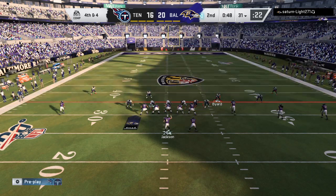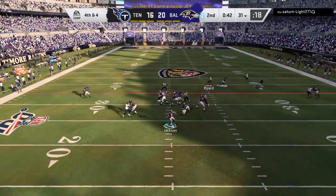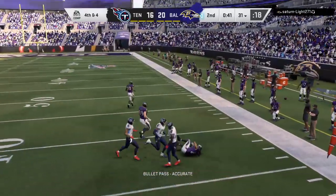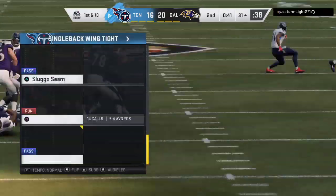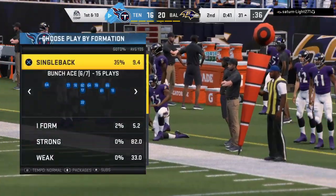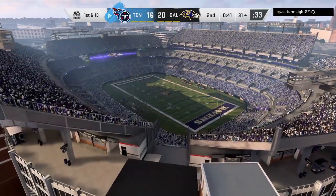It's 4th down. Right there. 54, right there. 54, Mike. Here we go on 4th down with Jackson. And this is incomplete. Boy, a curious decision to go for it. Doesn't pan out. And the Titans, they've got the football back, and they've got it in great field position.